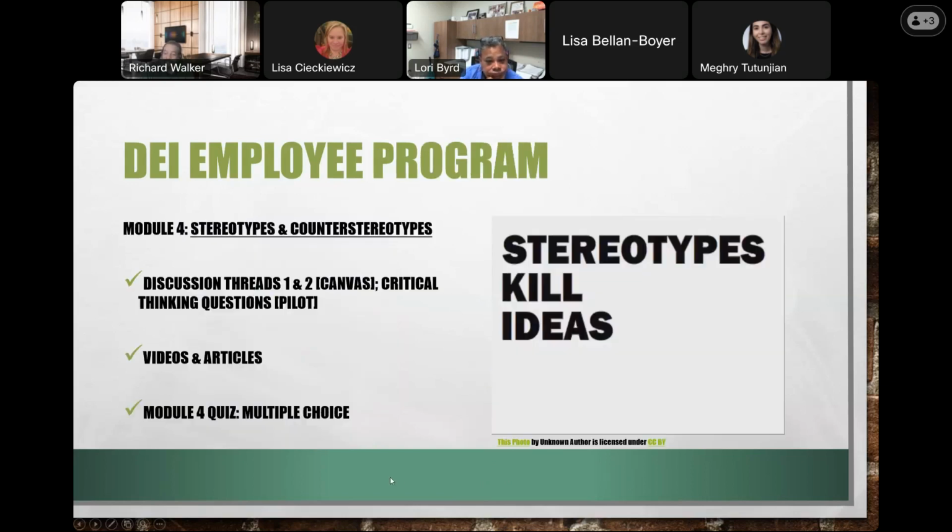Module 4, stereotypes and counter stereotypes. Same thing, critical thinking questions, discussion threads. You have a multiple choice Module 4 quiz, that's the second quiz. And we have two quizzes. Again, multiple choice, 5 questions. Questions come from the content that's provided in Module 4.